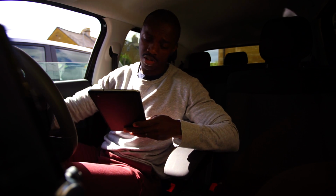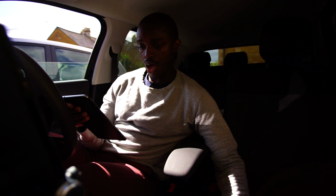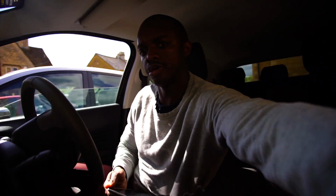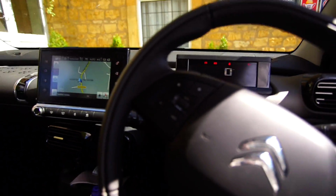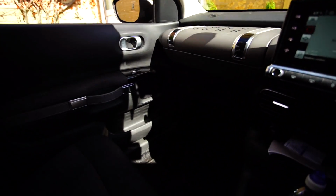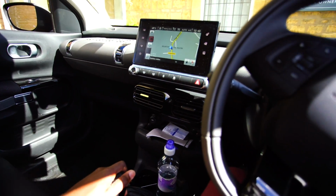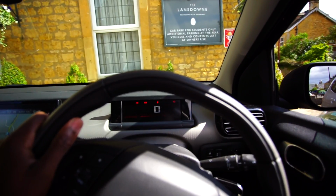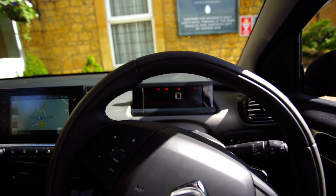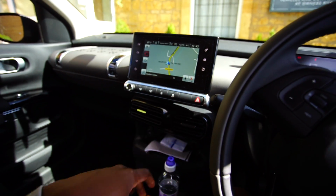Right, so the good about this. I do like the design. Let me show you around the interior. Okay. It's not bad. The materials are decent for what it is. I mean, this car is cheap. There's no way around it. It's cheap. But, you know, it doesn't feel like a penalty box.